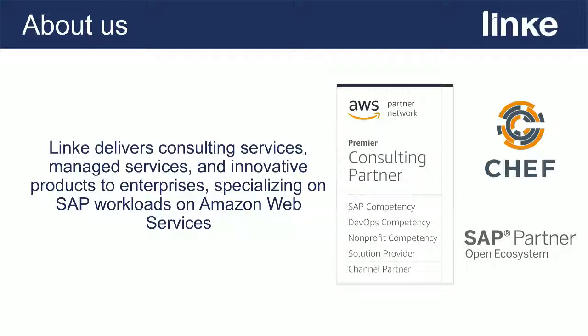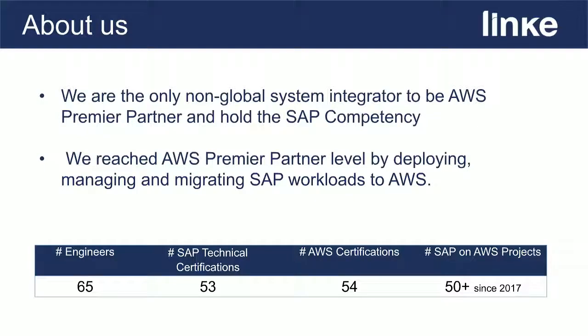Additionally to delivering services, we also develop some technology products that are focused to enhance and make better SAP systems running on the AWS cloud. Today, we are the only known global system integrator to be an AWS Premier Partner and hold as well the SAP competency, which is something that we're very proud of. And we've reached AWS Premier Partner level through our expertise on SAP workloads. So by managing, deploying, and migrating SAP workloads to AWS is how we've evolved as AWS partners to the Premier Partner tier level.